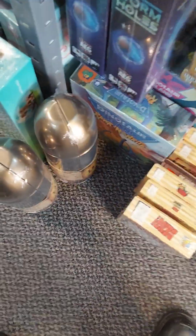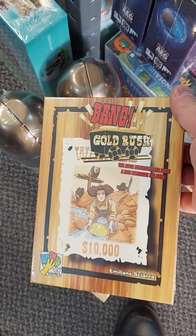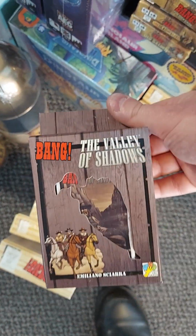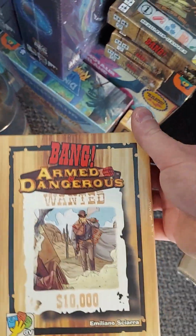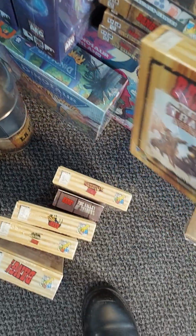However, if you don't want to buy all that at once, you don't have to, because we got in Bang, 4th edition base game, Bang, Gold Rush expansion, Bang, Dodge City expansion, Bang, the Valley of Shadows expansion, Bang, Armed and Dangerous expansion, and Bang, the Great Train Robbery expansion.